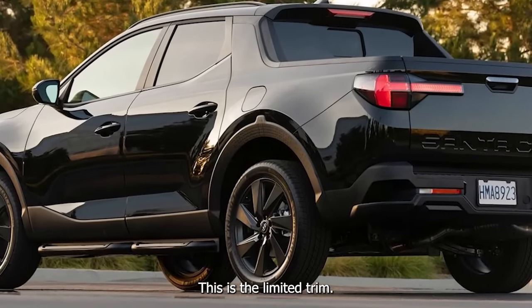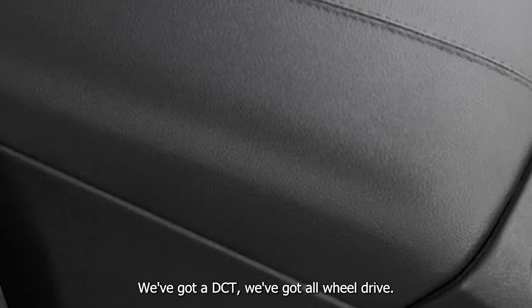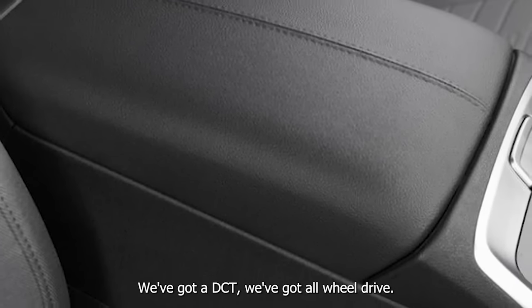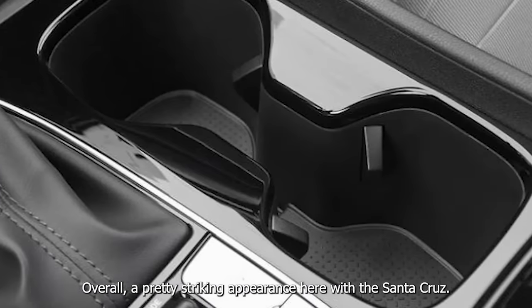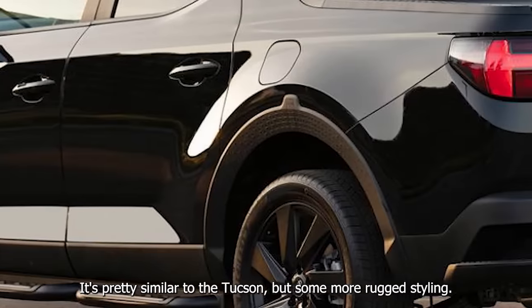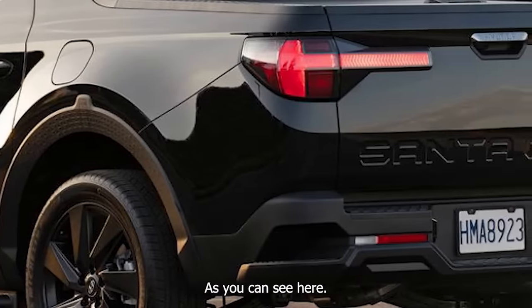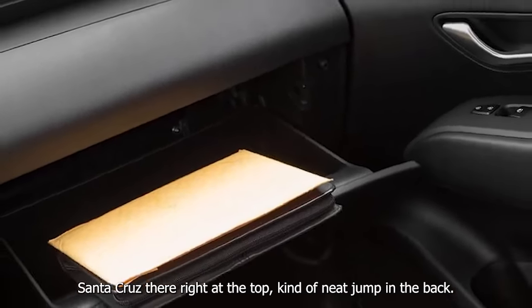A Santa Cruz, pretty lightweight tailgate there. This is the Limited trim. We've got a 2.5-liter turbo four-cylinder, we've got a DCT, we've got all-wheel drive. Overall, a pretty striking appearance here with the Santa Cruz. It's pretty similar to the Tucson, but with some more rugged styling, as you can see here. We've got some more cladding with a little tiny Santa Cruz there right at the top.